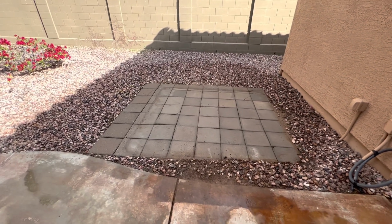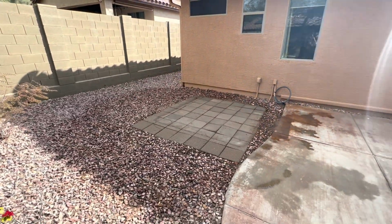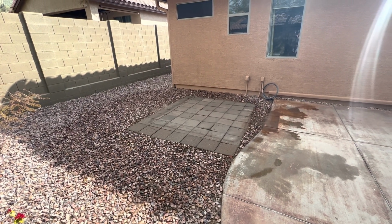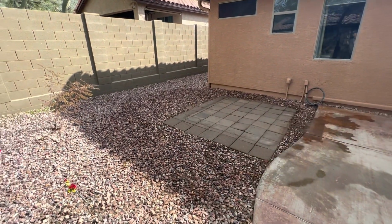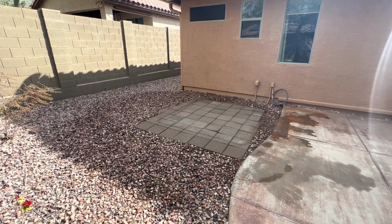So the customer, the homeowner, is really happy to get this space in their yard back. Probably added about 200 to 300 square feet of usable space. The hot tub only took up about 100 square feet, but when you realize that you couldn't see anything past it, it's like an eyesore. It just made the whole area unusable. So another very happy customer in Anthem, Arizona, served by Around Town Junk Removal.